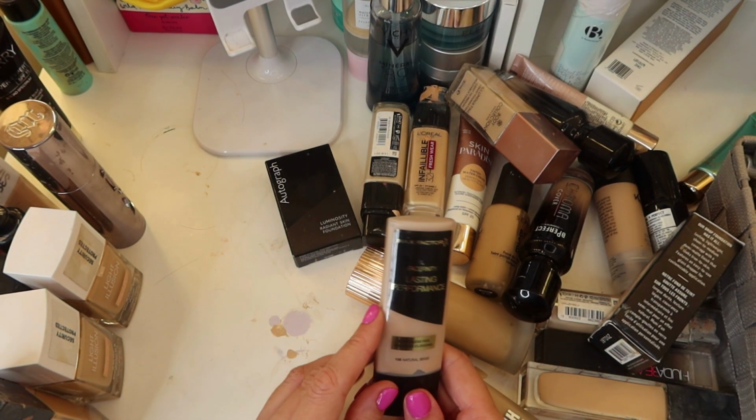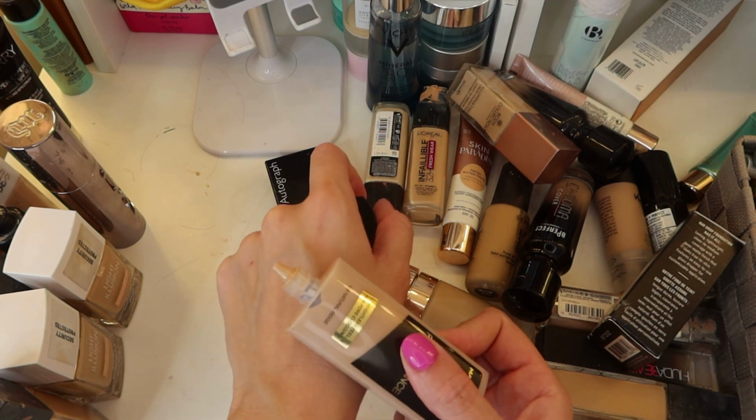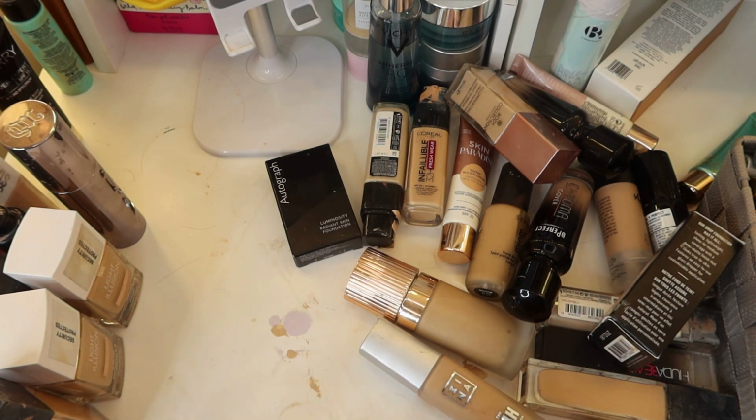Then we've got this Max Factor Weightless Feel foundation, which I've not tried because it's not my colour. It's just the complete wrong undertone. It's a pink undertone and I'm yellow, or more neutral, so I'm going to pass that one along. Just don't want it going to waste.